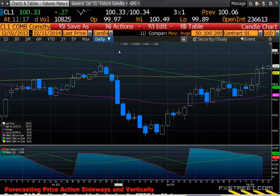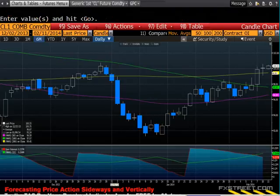102 is your first level to watch out for. But then you're looking at almost back to 105. There isn't too much in the way there. Let's just go back to the 1 year chart.